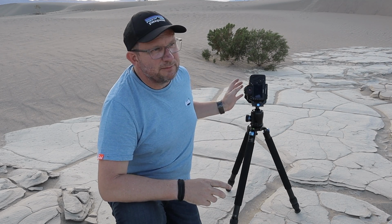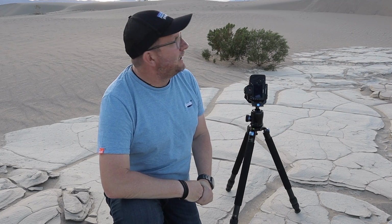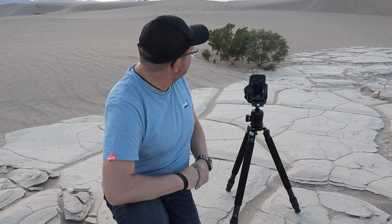24-70, I'm at 24mm. I actually left my wide angle lens in the car, my 16-35, so I'll give this a go. 24mm, I'll probably try a 10 stop filter on the sky, and I'll probably use a graduated filter on the sky as well, because it's pretty bright over there where the sun is. So I'll give it a go, see what happens.